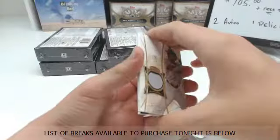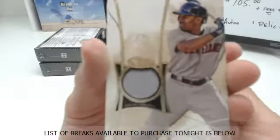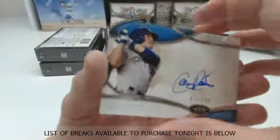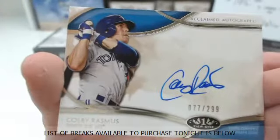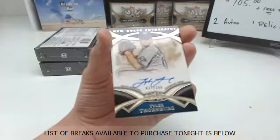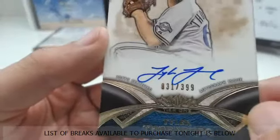John M's the winner tonight, though. Michael Bourne, so 203 of 299. Cleveland Indians once again. For the Toronto Blue Jays, Colby Rasmus, 77 of 299. We pulled a Rasmus and Shields in every case so far. It's kind of funny. And behind that, Milwaukee Brewers, Tyler Thornburg, 31 of 399. Milwaukee Brewers.